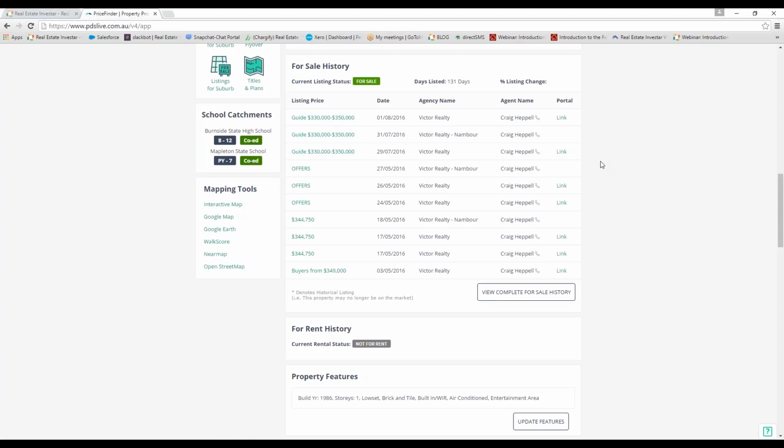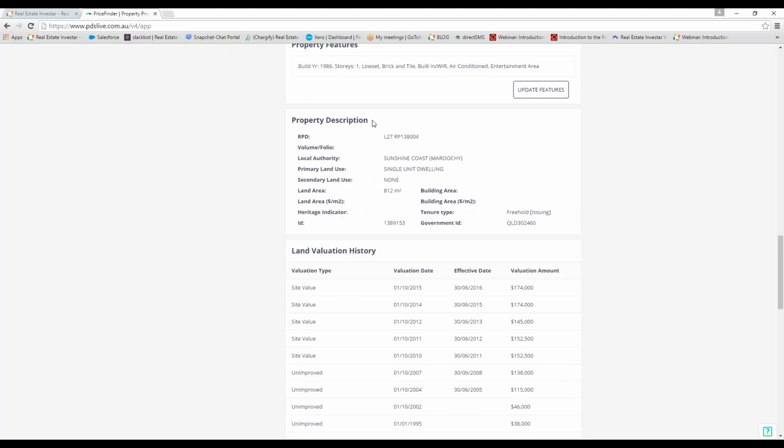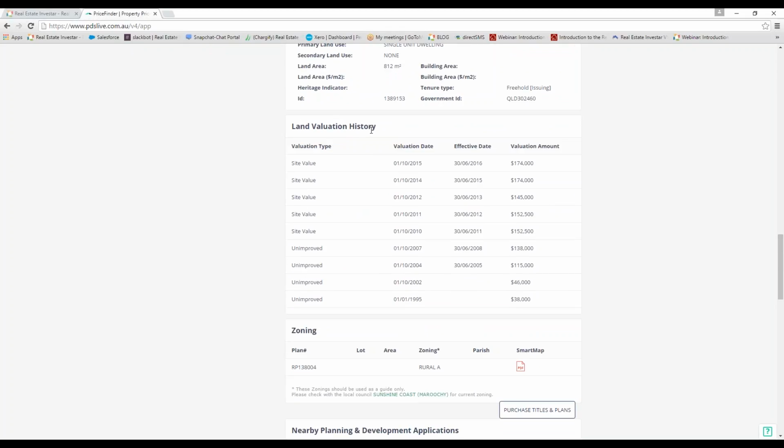If the property had been for rent, obviously it's an owner-occupier, so we haven't got any rental history there at the moment. Again, we've got the property description, so your RPD, lot and plan number, the local authority, and also zoning as well. Now for Queensland, we do have some land valuation history as well. So unimproved site value is the land before any civil, main, sewage, and that had been connected. Site value afterwards is once you've got all those main connections and sewerage, electricity, things like that, water, just so you know there, guys.